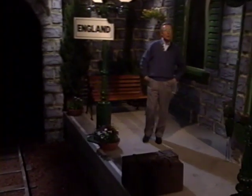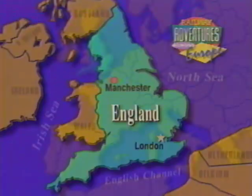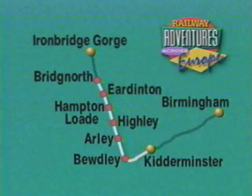Out with the old and in with the new doesn't apply everywhere, and certainly not in England. We'll soon be riding rails where the ancient and the high-tech function side by side. Our railway adventure takes us from Kidderminster in the heart of England's South Midlands to the town of Bridgnorth. Throughout our rail travels, we'll see incredible contrast between ancient and modern times.